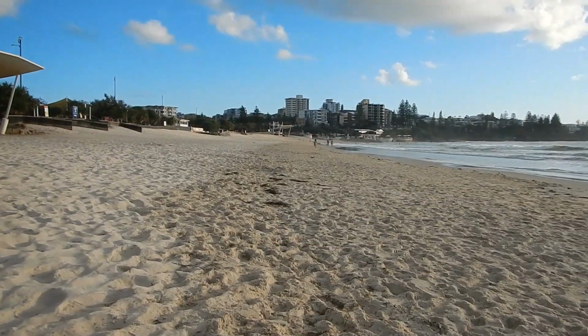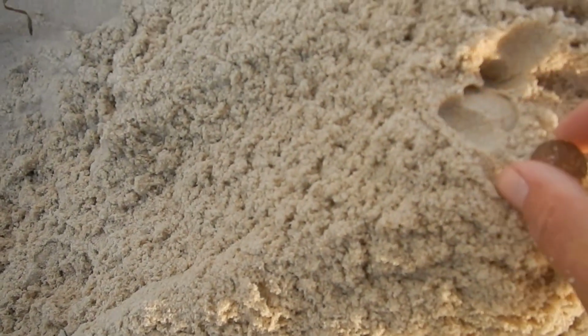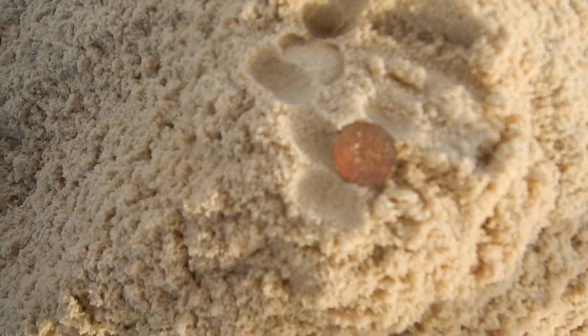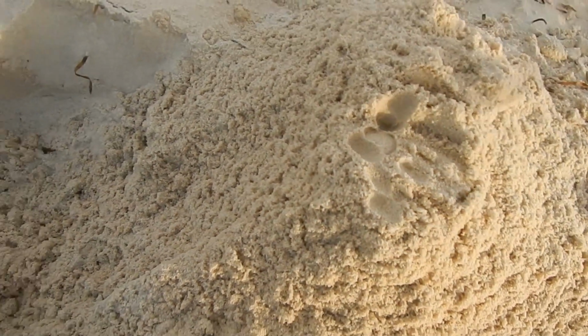You can see the beach is starting to fill up now. It's about 5:30 and there's a few people around. And in this hole here, it's been there a fair while. It's changed its colour, but it's 5 cents, Australian 5 cents. So down about 6-8 inches.